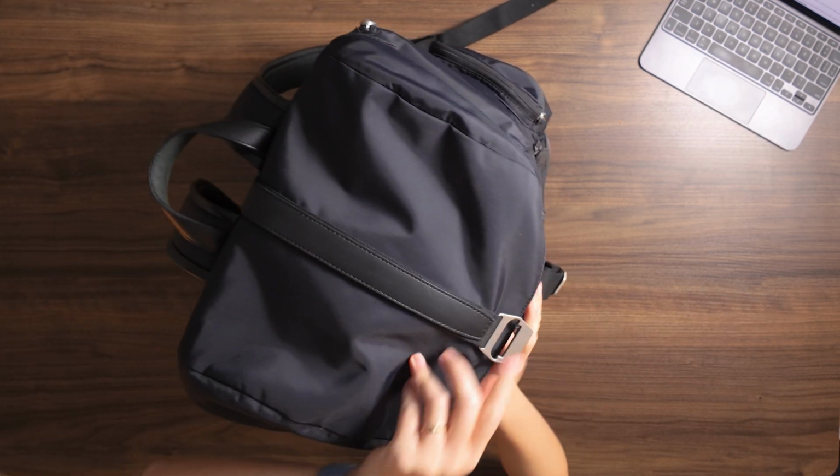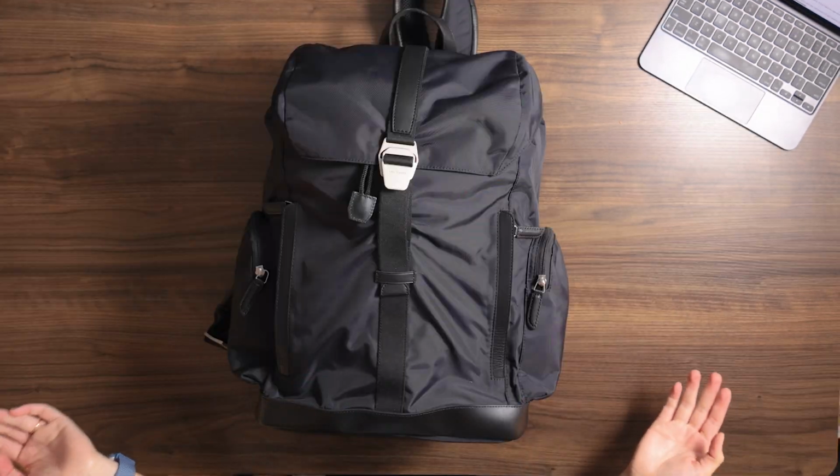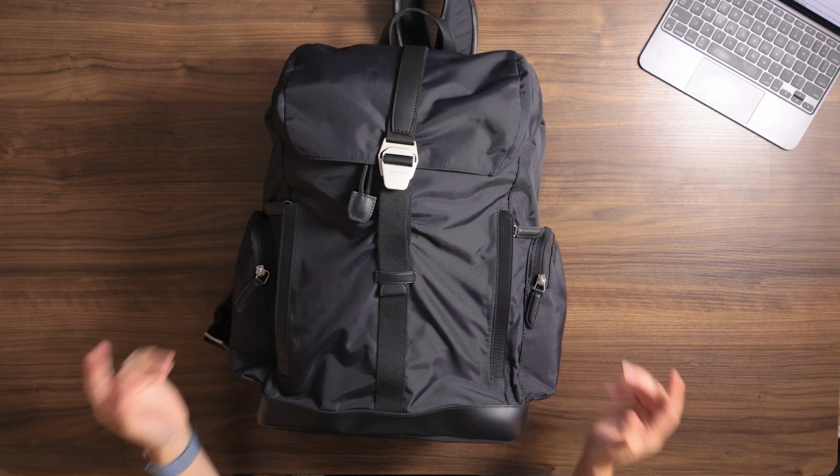Cinch that up. And there you have it, with room to spare, everything packed out for our commute.